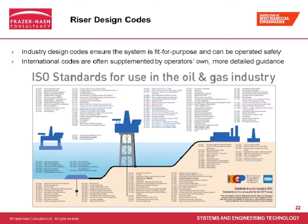To prevent such disasters from occurring, a well-established set of industry design codes and standards are used to ensure the riser system is fit for purpose and can be operated safely. I'm not expecting you to be able to read the text on this image, but this illustrates the breadth of design codes as published by ISO. Other industry bodies such as API and DNV also publish important riser design codes.